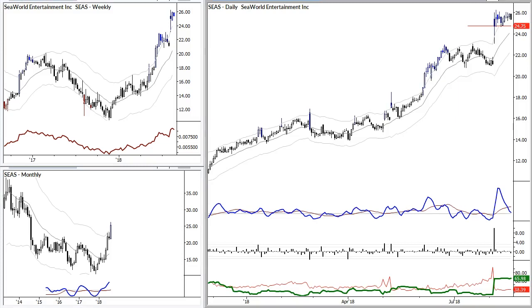And here's a good example of it. It's being recorded August 20th, 2018, not too long after the market opened, maybe an hour or so. And in SeaWorld Entertainment, SEAS, we have this pattern. We have a breakout, and it probably would have been quite difficult to position on this breakout because it was earnings driven. So you had a range here. You might not have gotten that trade.